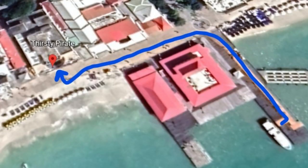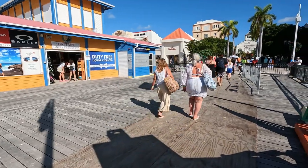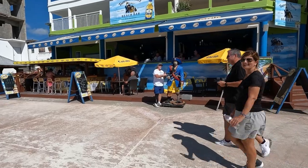Walking map to show you how to get there. After you get off the ferry and you walk down the pier, you'll see the duty-free shops on your left. Turn left right there on that block and walk down a block and a half. Look to your right and you're going to see the Thirsty Pirate.